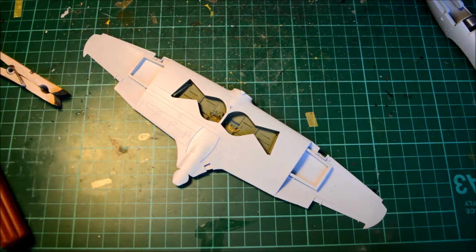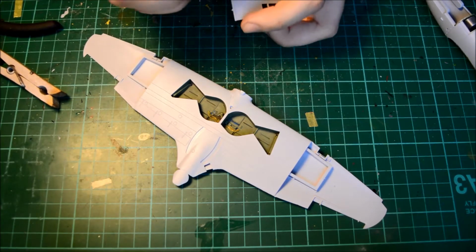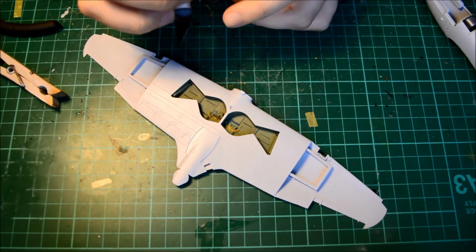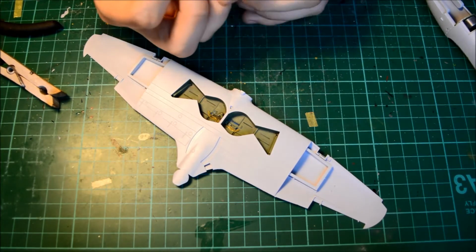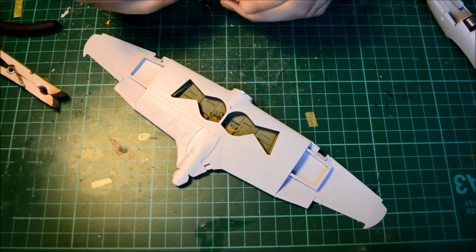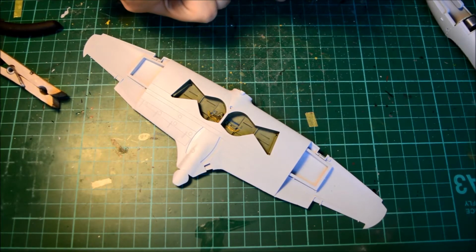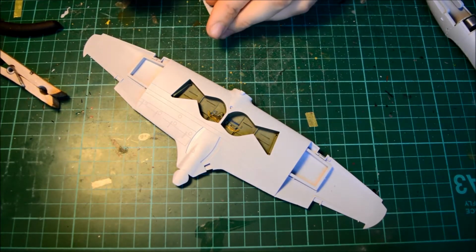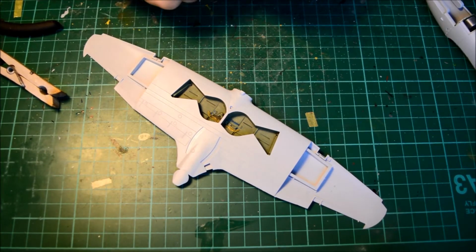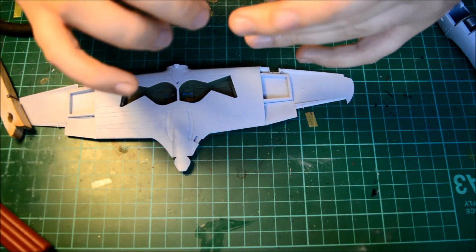I don't know why, but the new plastic Airfix is making at the minute is absolutely beyond my belief. I mean, the old kits they used to produce, Jesus, they've developed very well. But however, the old kits can be very, very fun to build as well as the new ones. So they are. So right, that goes in there.